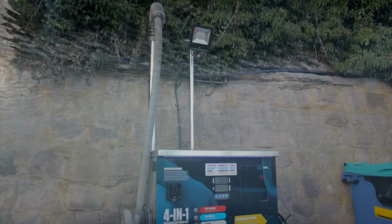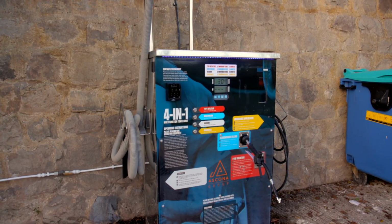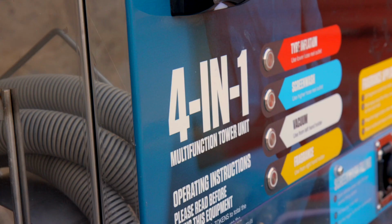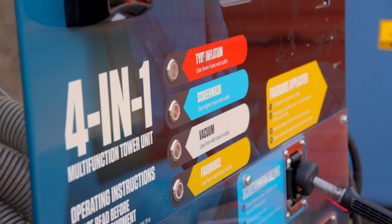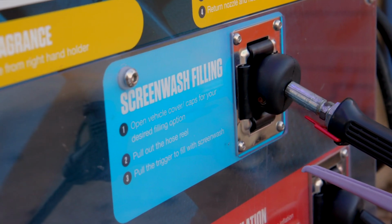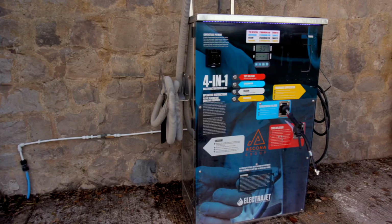In addition to jet washes, Electrajet's product range includes air machines, vacuums and a next generation 4-in-1 machine. This includes tyre inflation, screen wash, vacuum and fragrance. All these extra features included in the Electrajet machines help increase revenue, providing a faster return on investment.